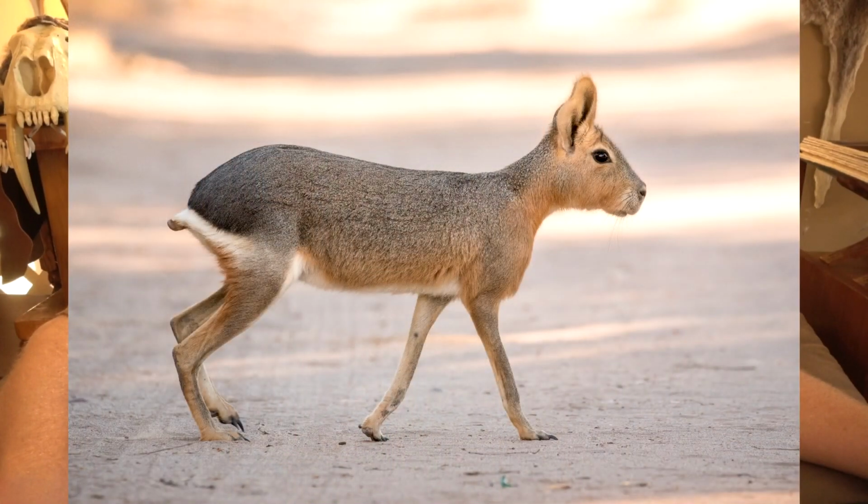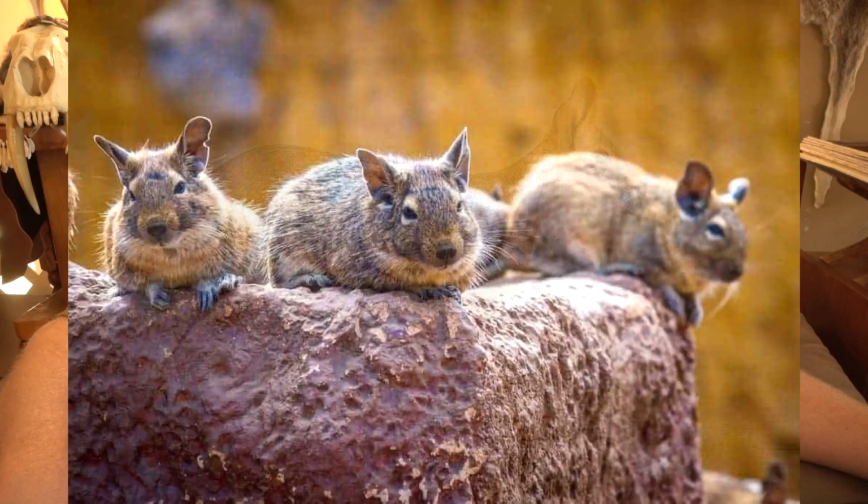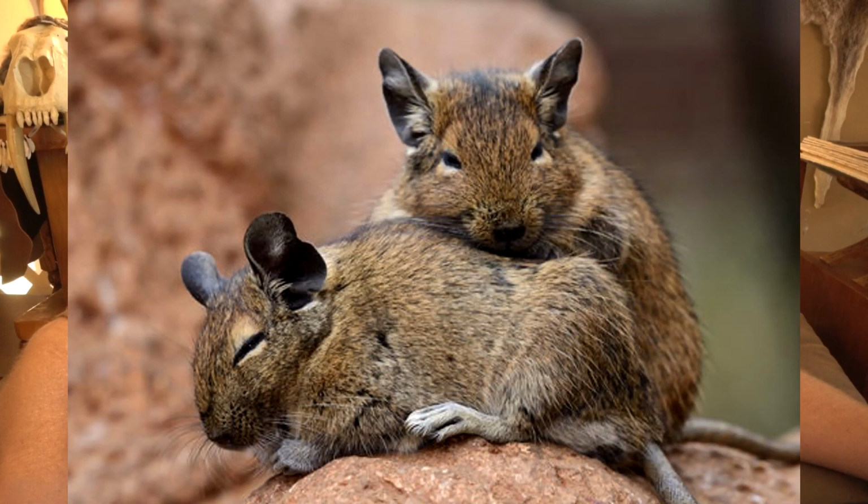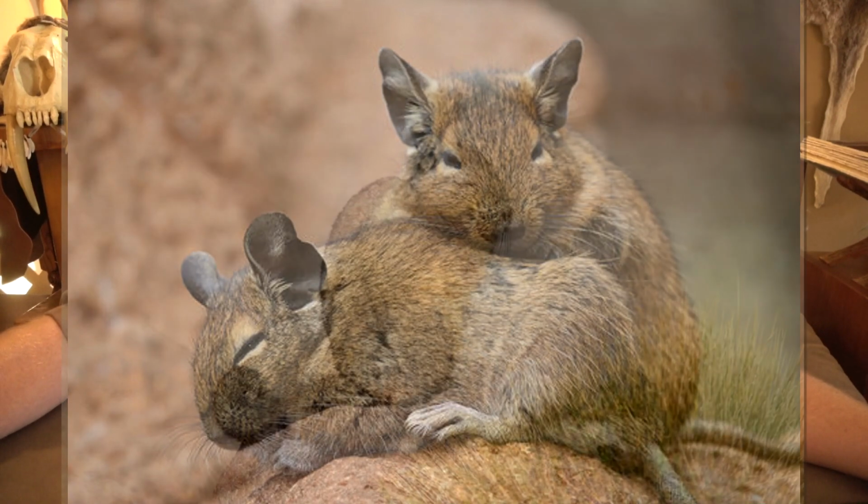But left to their own devices without those things, they will hunt cavies, which are an interesting species. They'll hunt common dagus, which are another kind of interesting species. They'll hunt, how do I even pronounce it? I'm looking at my note here.